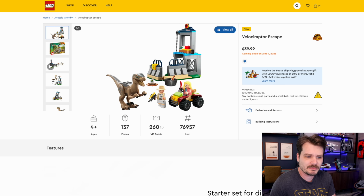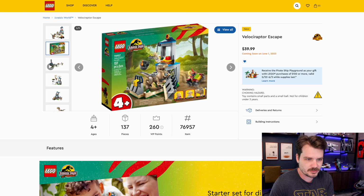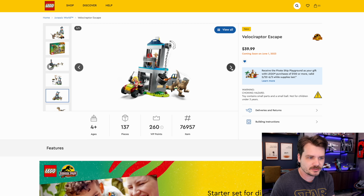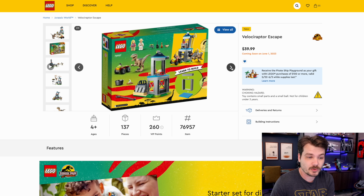And then the other one that I probably won't pick up and then probably will pick up is the 4+ set in this bunch. 4+ sets, always a little overpriced, but like $40 for 130 pieces is extremely overpriced, especially since usually 4+ sets, they'll have a lot of large elements in them or large printed elements, and that kind of helps justify the cost as well. But 2 minifigures and a reused raptor and nothing else that really looks crazy or complicated here makes you realize you're just paying for that 4+ tax.